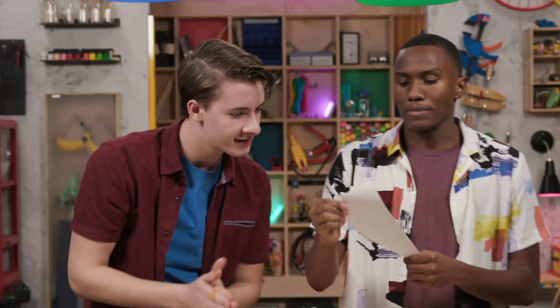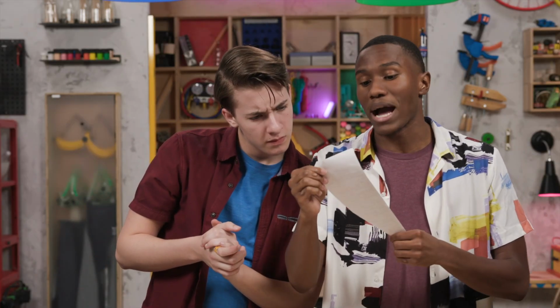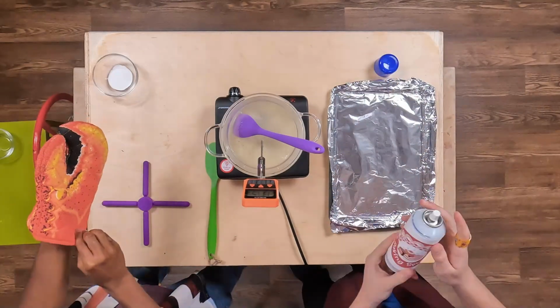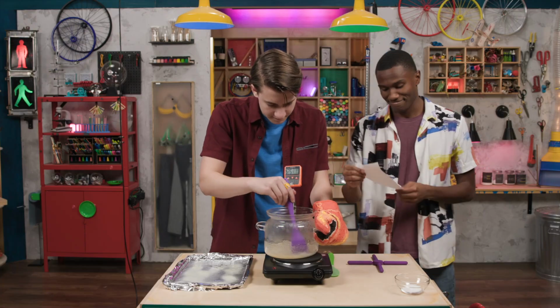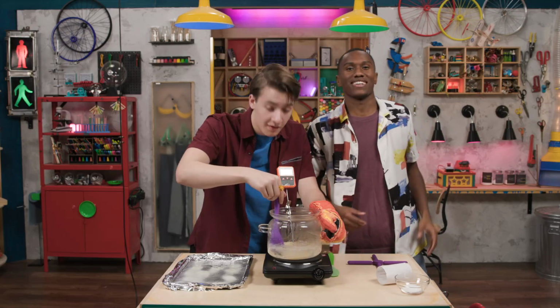Okay, what next? All right, it says step two, make sure your pan for cooling the candy is ready by lining it with foil and non-stick spray. Oh, perfect. Step three. Get a grown-up to help you heat up the mixture. It needs to reach exactly 300 degrees. And 300.